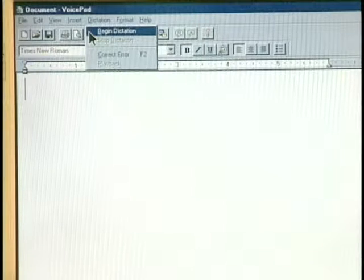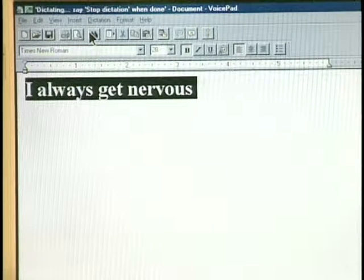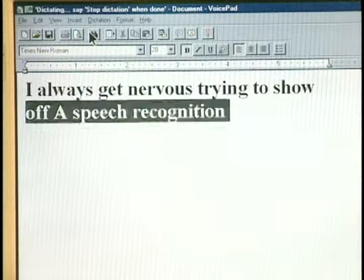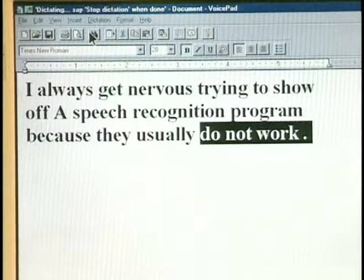Let me try to demonstrate it for you. I always get nervous trying to show off a speech recognition program because they usually do not work, period. Stop dictation.